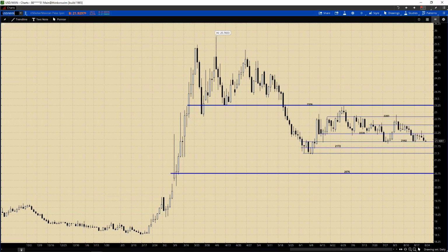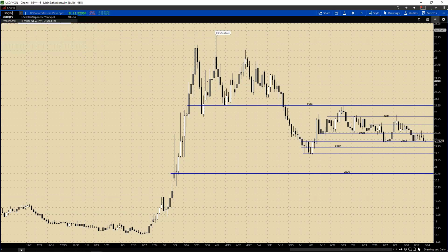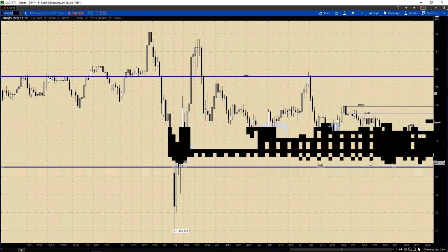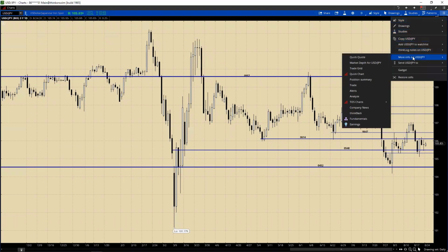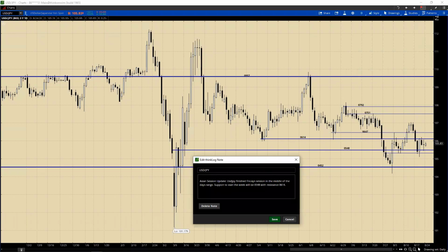And let's go into the dollar peso. I mean the dollar yen. The dollar yen finished Friday's session in the middle of the day's range. You can see that here on Friday. Support to start the week will be 548 with resistance at 614.